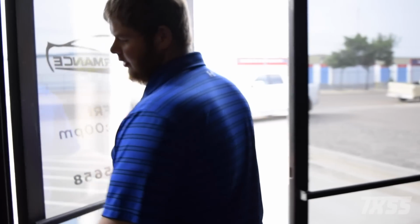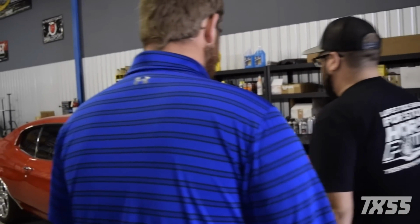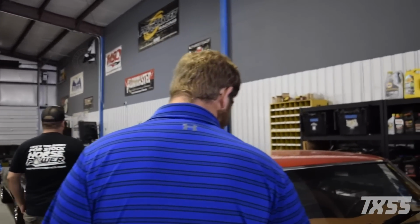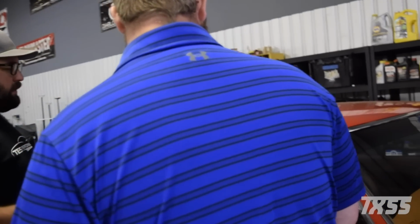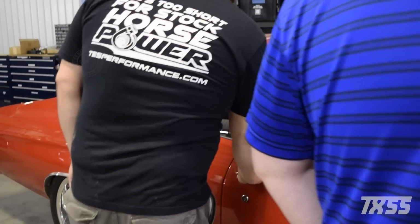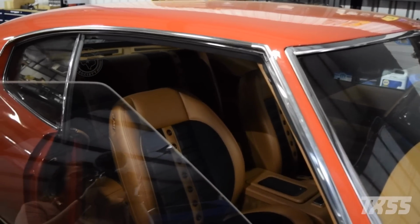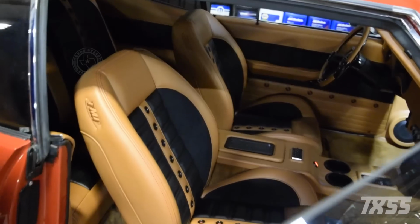So, he disconnected the battery on this, I can't read it. LS3. Whose car is this? This is a car that we're building for a client. Oh my god, he's got some damn money in for this. Yeah, he's got some money in it. Just came back from the interior shop. Who do you have do the interior, TMI? Yeah, it's TMI stuff.